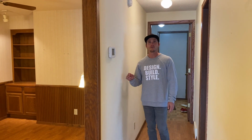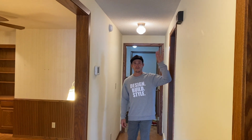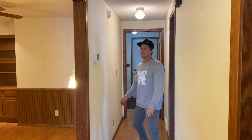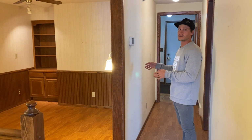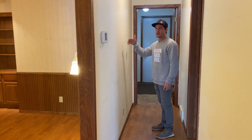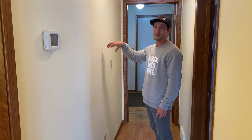So the main bearing wall on this level is right here. So we're gonna leave all that alone, but everything here is probably gonna come out and then shift. So this is kind of where the entrance for the new washer dryer will be. And then we're planning to put another door about here to go into another bedroom on the main level.